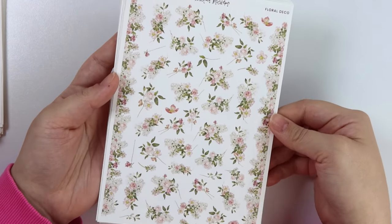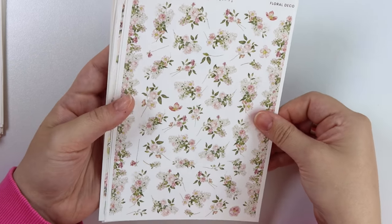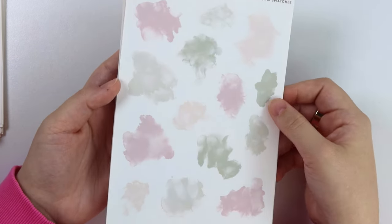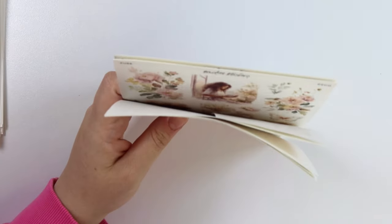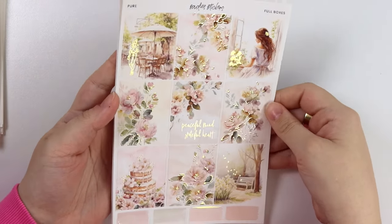The floral deco add-on. And the alcohol ink swatch add-on. So beautiful. And then last but certainly not least, we have the pure kit, which is in gold foil.